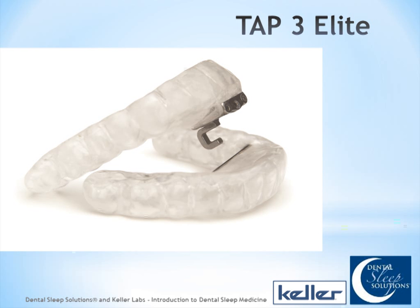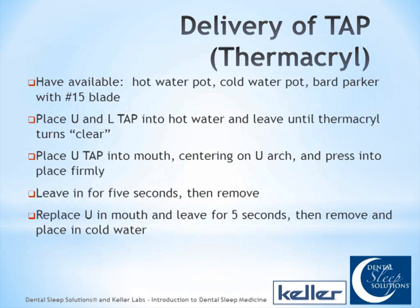But let's get into the delivery of the TAP, actually. Remember that with the TAP, you can get the inside part of it in two different materials. It's available in the DuraSoft, which is that little soft part that goes on the inside of the hard acrylic, or you can get Thermacryl. So I'm going to talk more about the Thermacryl right now, because that's a little more difficult to fit and do. The Thermacryl is an amazing material. You heat that stuff up and it goes from an opaque white to kind of a clear, and it's kind of like Play-Doh at that point. It kind of has that consistency.